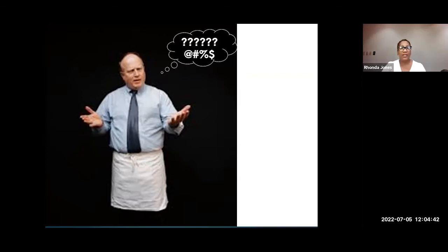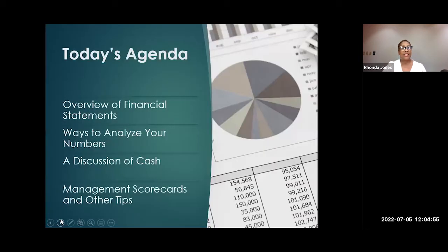Welcome to Understanding Financial Statements. So, as a business owner, you might say, what do I need to know about financial statements? Well, let's see. Today we're going to review the overview of financial statements, ways to analyze your numbers, discussion of cash, and manage scorecards and other tips.